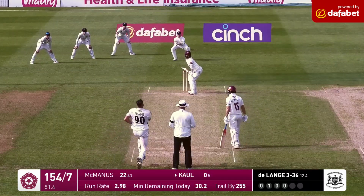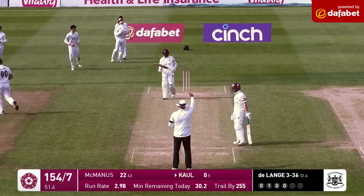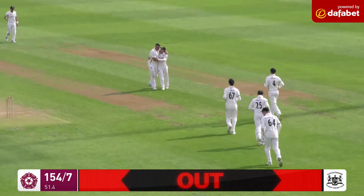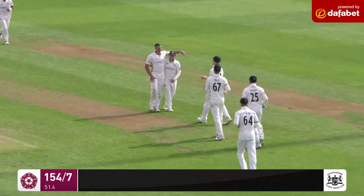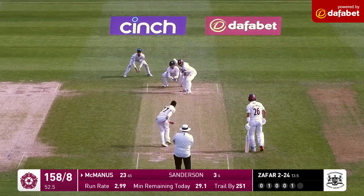You wouldn't fancy lining up Marchant de Lange. Oh, wow. He's got him. He's had a little wobble at it. The short ball worked, didn't it, for Marchant? He's let him know he's there. He's pushed Siddharth back. For all those reasons, I would have another bat.